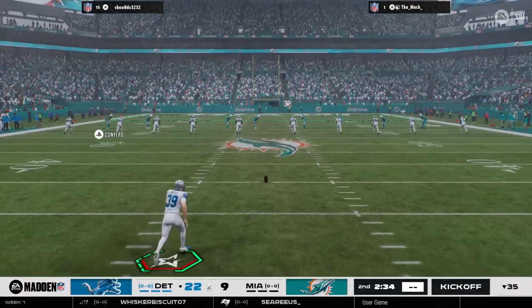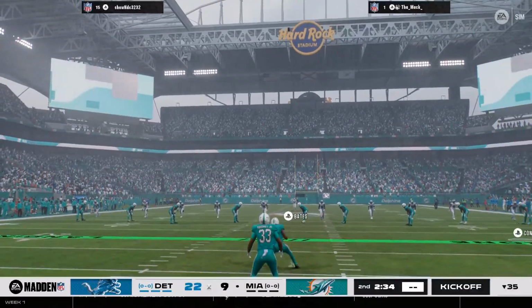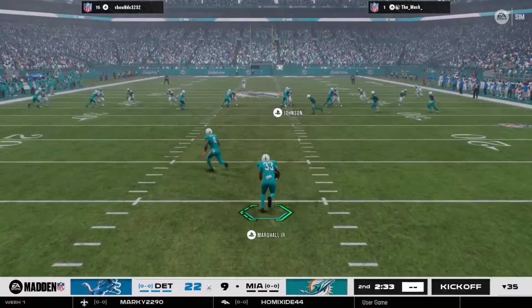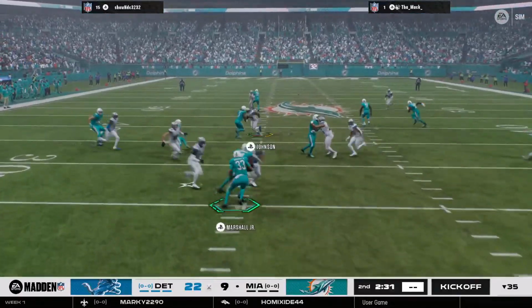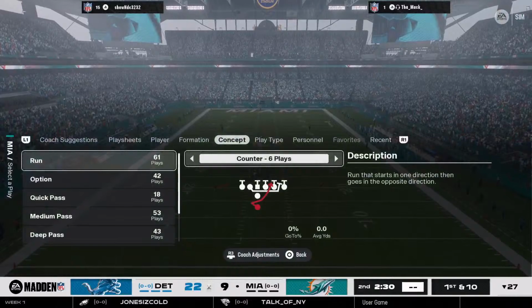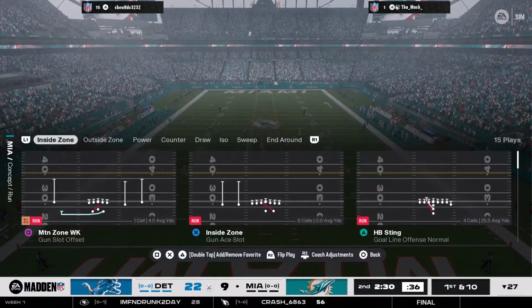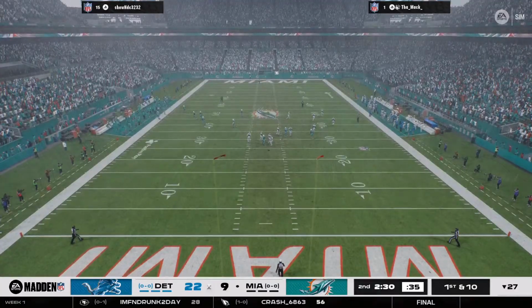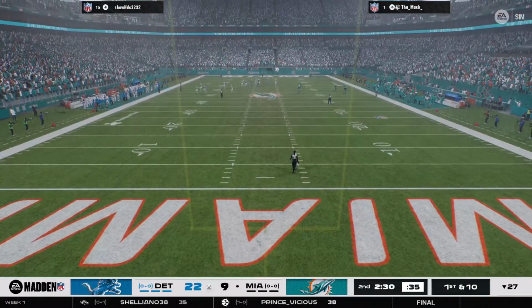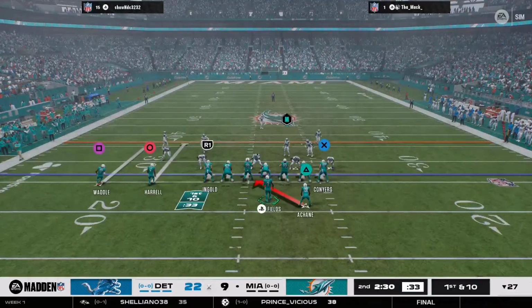Bates has it all set up. Here comes the kickoff. That's going to be taken in at the 8, and he's brought down just inside the 25. First and 10 at their own 27-yard line.